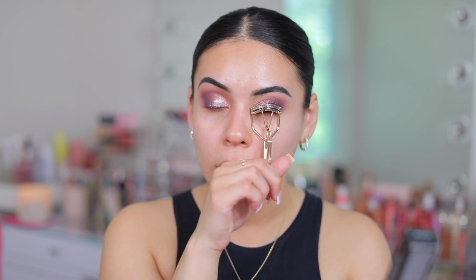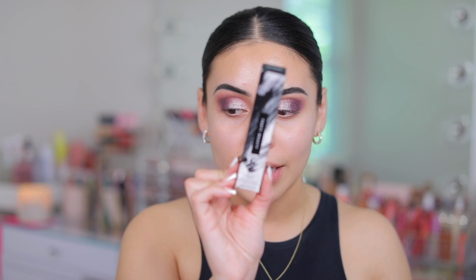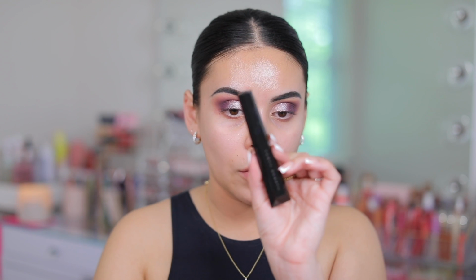In the meantime, I'm just curling my lashes with my Tweezerman eyelash curler, which by the way, Tweezerman, they have amazing tools. I love the lash curler, love their tweezers, so good. But let's try out this Fenty Beauty Hella Thick Volumizing Mascara. Ooh, okay, love the packaging.